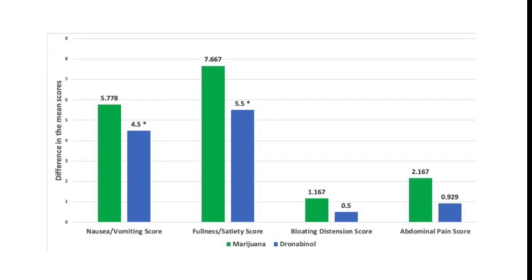Not to say that dronabinol is crap or anything like that. It's actually a good product. I mean, the only place it failed was bloating, but everywhere else it provided pain relief and everything else. So patients actually had an improvement in symptoms, but when you compare it to actual medical marijuana grown properly, it failed in comparison. It's like holding a candle to the sun. Medical marijuana kicked its butt. That's what that statement's pointing out to me. Maybe it's pointing out to you. If it hasn't, hopefully that kind of did.